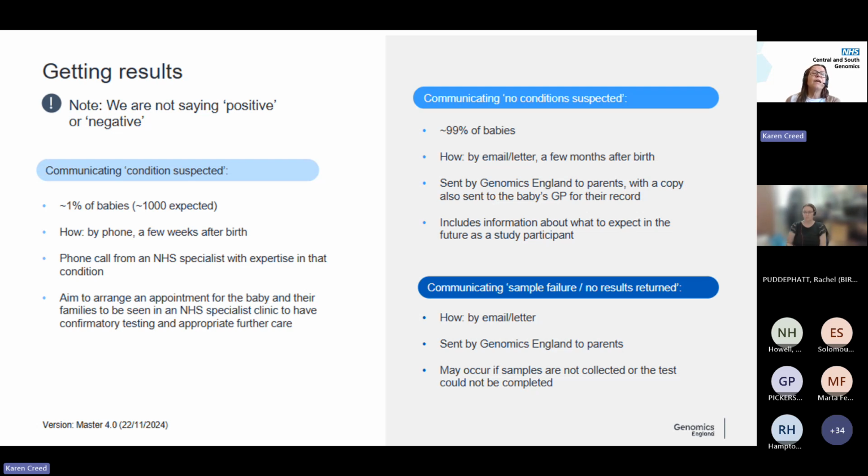And then the group that we're probably most interested in today are our condition suspected babies. And like I said, we think about 1% of babies will fall into this category, and they will be contacted by an NHS specialist. And my colleague who's on the call today, Rachel, is responsible for coordinating the delivery of those results to parents. So what I'm going to do now is hand over to Rachel, and she will talk to us in more detail about the process to deliver these results to parents.